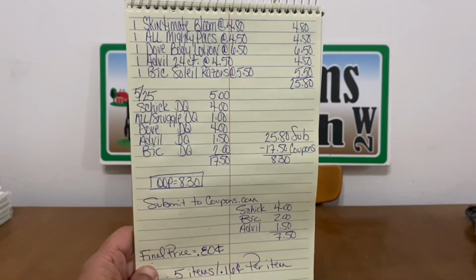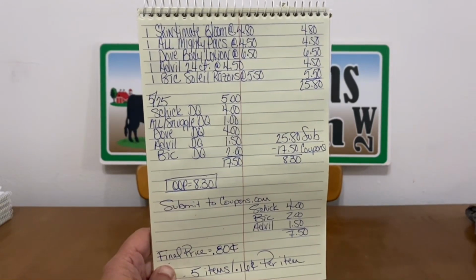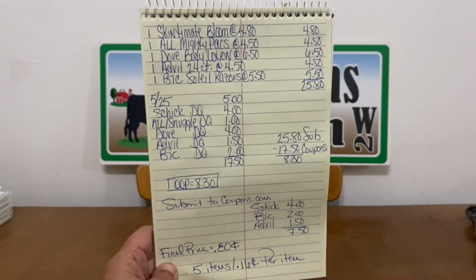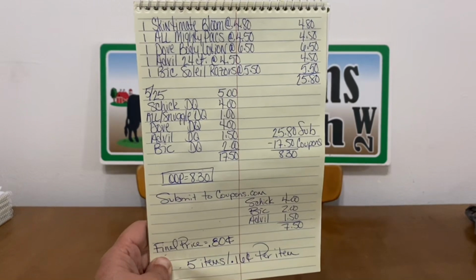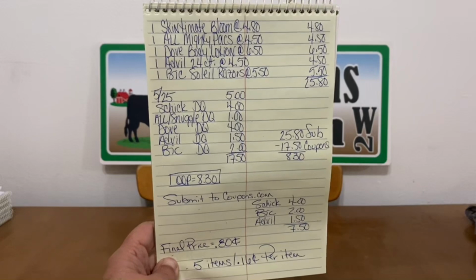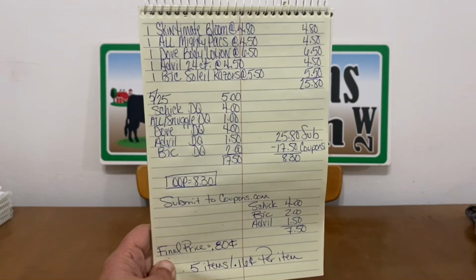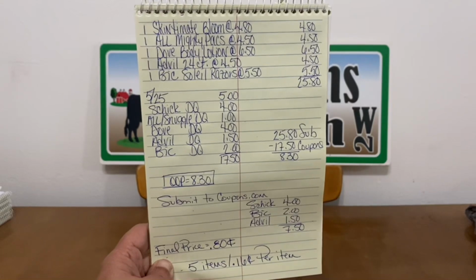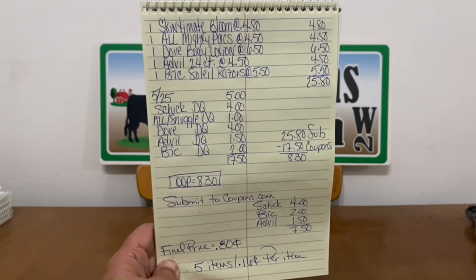Not a bad deal, Ranch Fam. If you have these digital coupons and you have coupons.com app, you might want to take advantage of this deal. We've got lots of great items, $25.80 subtotal in items. But once we utilize our digital coupons and coupons.com, our final price is $0.80. That's a $25 savings. 5 items, $0.16 each. We've got razors, we've got laundry detergent, body lotion, Dove brand, Advil, and another set of Bic Soleil razors.